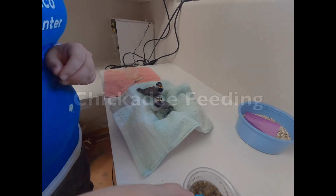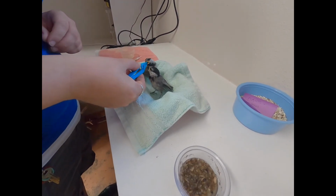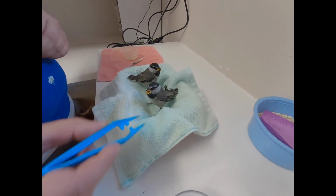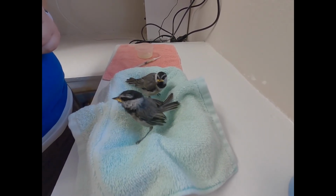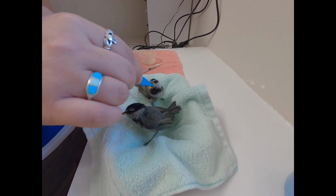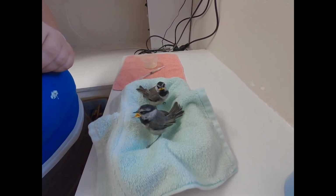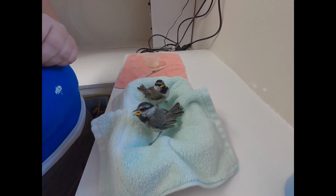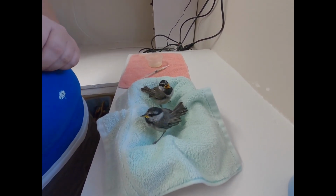The next feeding we're going to see is some mountain chickadees. And these guys are quite a bit older than a lot of the nestlings we see. They're getting close to that fledgling age. So now they're getting a primarily solid diet. So that's what you're seeing right now, is they're getting crickets that have been soaked in water. Before this point, they were getting kind of a slurry formula mixture specifically for songbirds. And they are gradually transitioned from that diet into a solid diet, which is what they would be eating as adults in the wild.